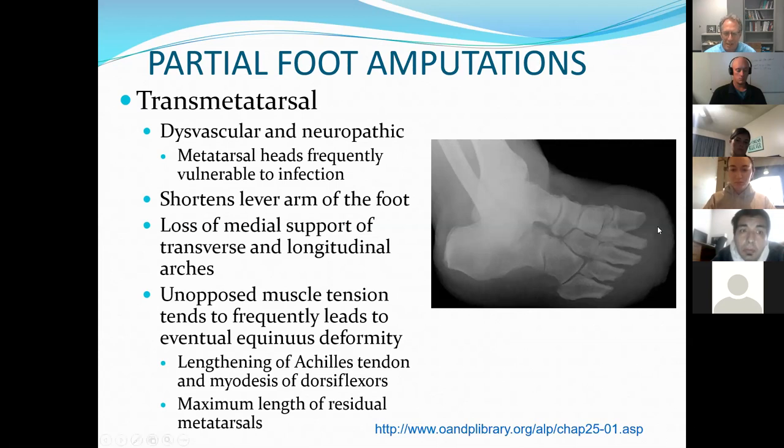So what this does is it shortens the moment arm of the foot, and they can potentially lose the medial support of the transverse and longitudinal arches. We'll talk about that more when we talk about the prostheses that we have for people with this.